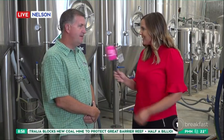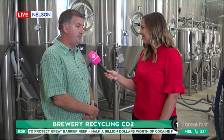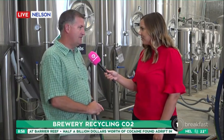It's the first time this has been done in a brewery in New Zealand? Not in a brewery, but in a craft brewery, so at this scale. So we're a fairly small brewery, doing about 250,000 liters a year. And the technology to recapture the CO2 at this scale hasn't existed until now.